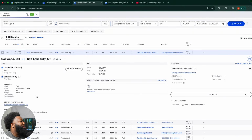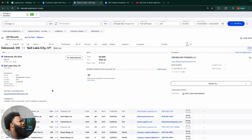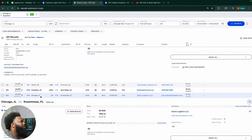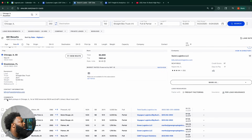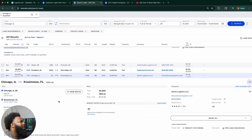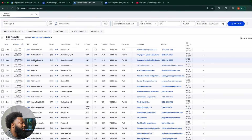Oakwood, Ohio to Salt Lake City. I feel like we saw this one. 2 drivers must track. Yeah, we saw this load. Let's see this one. Chicago, Illinois to Kissimmee, Florida. This is solid. 240 a mile. 2 pick, 1 drop. Both pickups are in Chicago, so that's not bad. First pick at 10. Direct. Must have lift gate, pallet jack. The rates and the loads are looking very strong in Illinois, which is a really good sign.